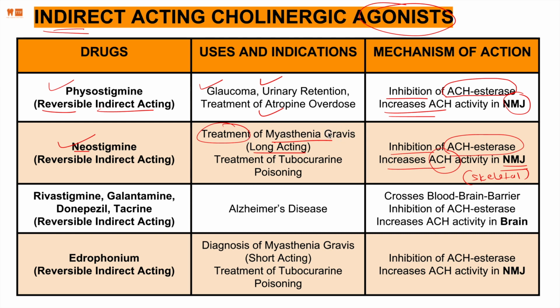When myasthenia gravis happens, our eyes droop, right? We lose the control of voluntary muscles. When that happens, all we require is more ACh. Therefore, neostigmine will inhibit acetylcholinesterase, thereby increasing ACh activity and enhancing the voluntary control lost due to myasthenia gravis. Because this is long-acting, it treats it.